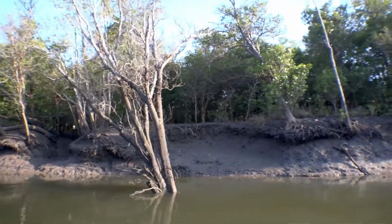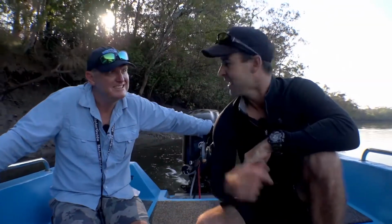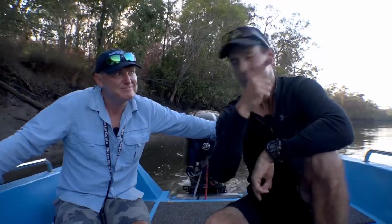Today is all about fishing the oceanic to brackish sections of the estuary, Jace, to see what we can discover in contrast to what we found in the freshwater sections of the river. I reckon it's looking pretty good up there that way.